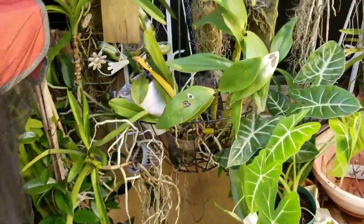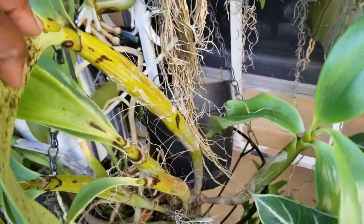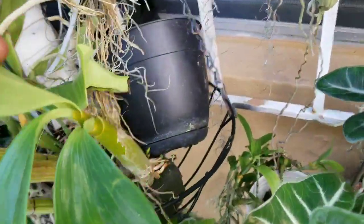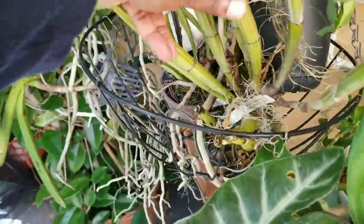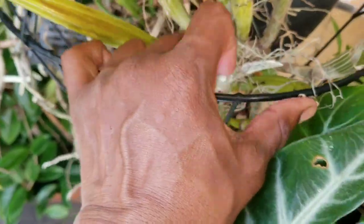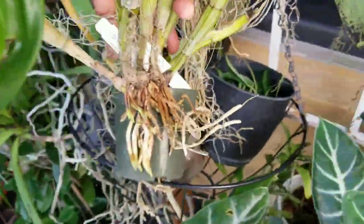Here's another I have tucked away in here. And as far as I can see, it's not happy, but it did kick out this new growth here. Look at the roots. So we're gonna pull this out too. I didn't repot it. I left it in its original pot. If I could get it out of here. Oh my. Yeah, this is its original pot.